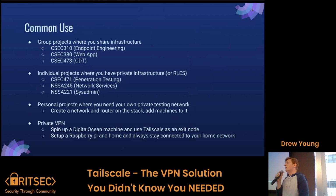That's a great use for it. Web app, if you want to spin up some private machines, you can share those out with other people in your group. And CDT, maybe if you want to talk to the competition network, it's also very easy because you can run things from your local machine. Or individual projects, like in penetration testing, Stackable has you spin up this infrastructure, and I just drop Tailscale on it, and then I could just hop into my Kali box and do the entire thing all through SSH, which is so much more convenient than VNC in my opinion.